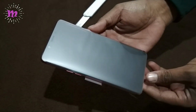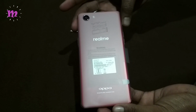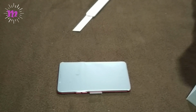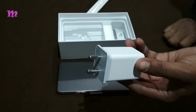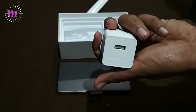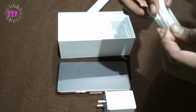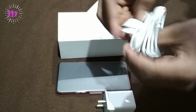It is very nice and very stylish, and on the top side it is covered with thick polythene, and on the back side it is written Realme. And now here I am going to take it out, and here this is the charger. It is white in color, very nice and very compact, and this is the micro USB cable, and it is also very nice. It is very strong and sturdy, and it is white in color.